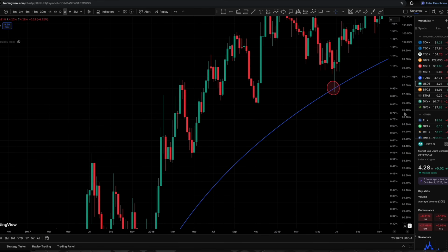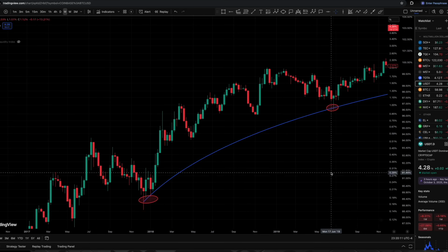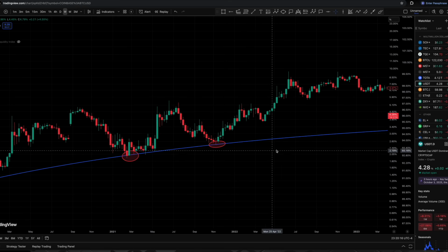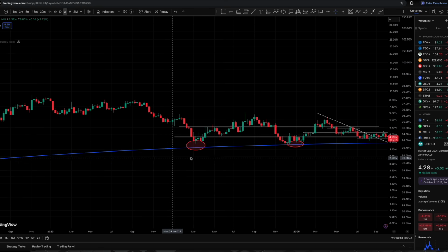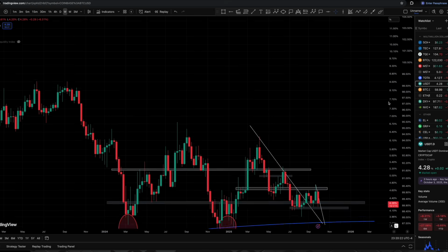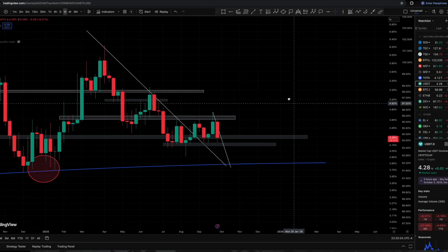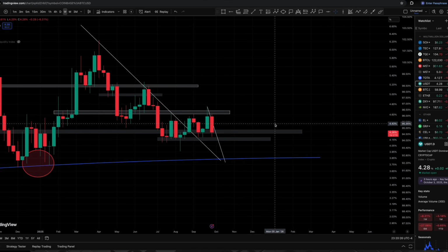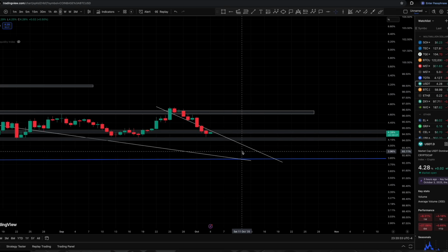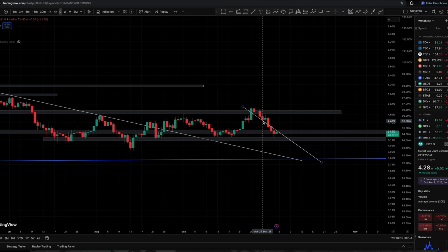Be ready for it. I'll keep you guys updated, of course, but just understand once we get to the blue line, start thinking about maybe shedding a little bit, or if you're going to be long term, you just hold on and just expect some kind of downside. Maybe you hold off on your DCA and you start to reaccumulate at a lower price, as we are already in a heated environment. So something to take into consideration.